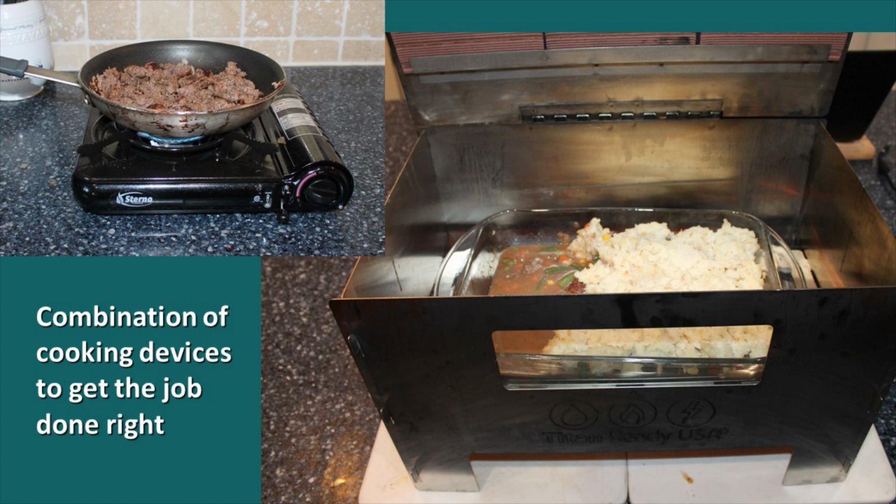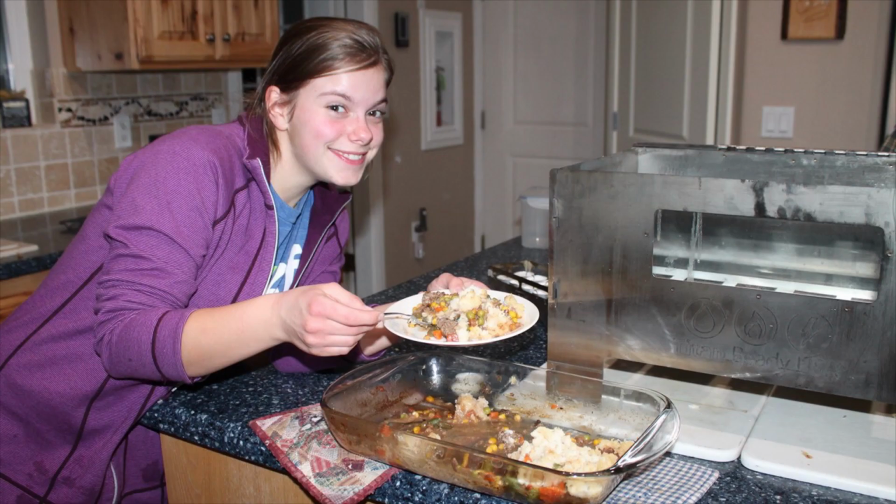You can see that some of the shepherd's pie disappeared before I ever even had a chance to take a picture. And we had people eating at all different times, and the girls were going to be home really late. Once the shepherd's pie was finished cooking, we took out one of the little racks of the tea lights and just left one in so that it could stay warm. So it was 2 or 3 hours later when the girls had come home and they still had a nice hot dinner. And it took no effort at all on my part.